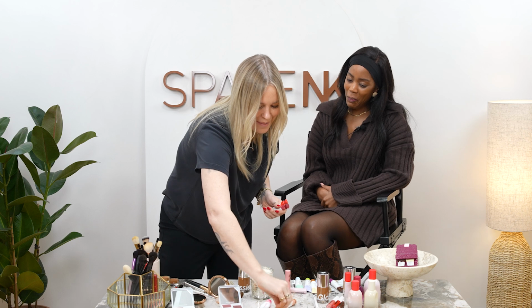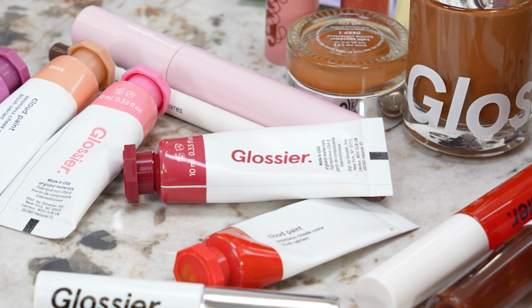What's your favourite cloud paint shade? Do you know, I'm a bit more of a plummy type, Storm's girl. Gorgeous. They've actually got a Christmas set which has got Storm and those two together, like a little duo, which is really sweet.